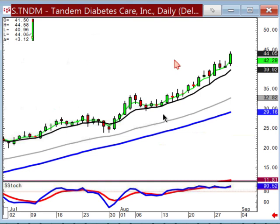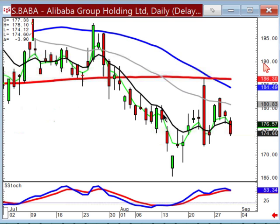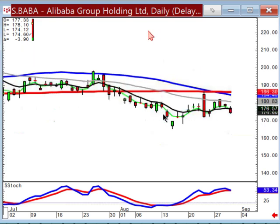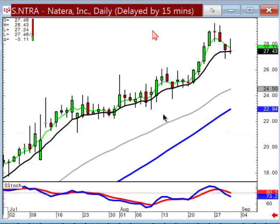Baba was kind of, I wouldn't be long or short Baba. There's just not enough direction there. There's better shorts than that one. NTRA has to open positive. If it opens lower, your evening star signal is still in effect. You want to be out of that trade.